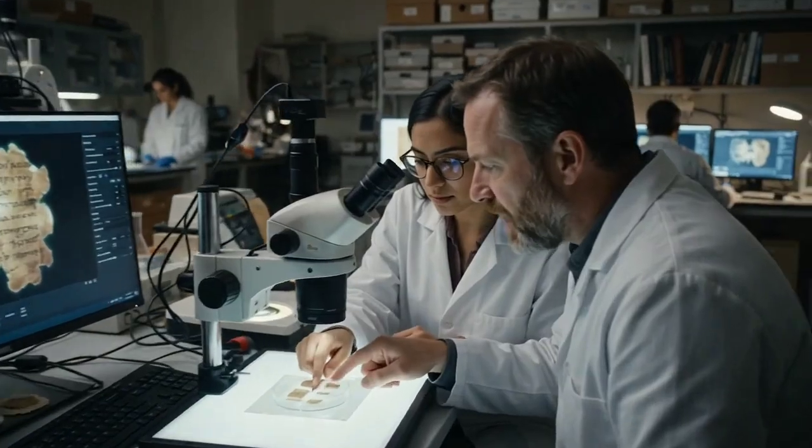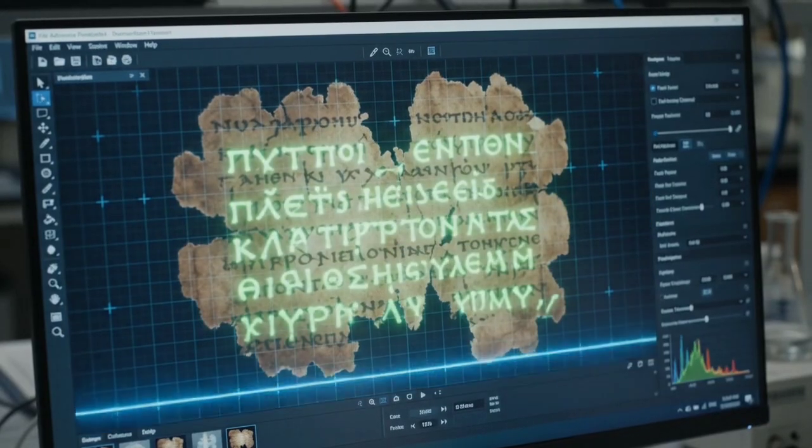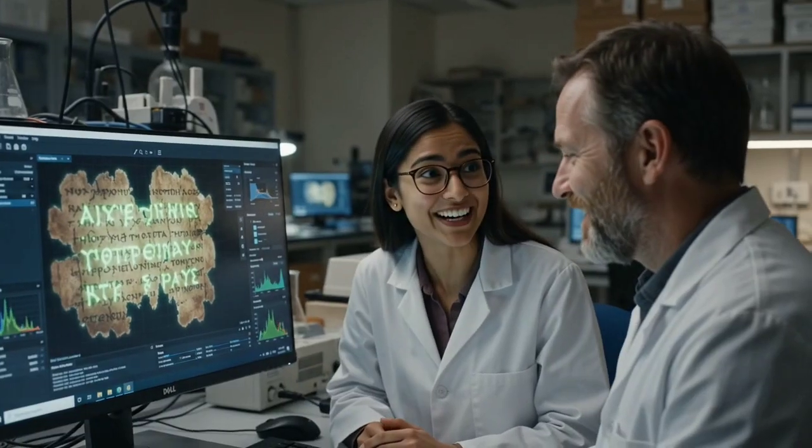Let's trace this edge right here. Wow, look, the text is appearing!